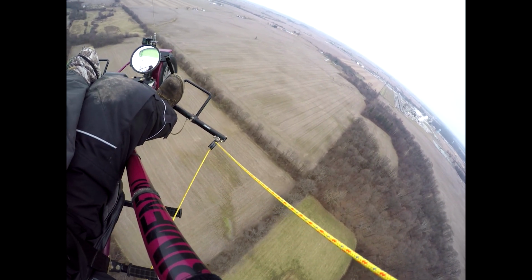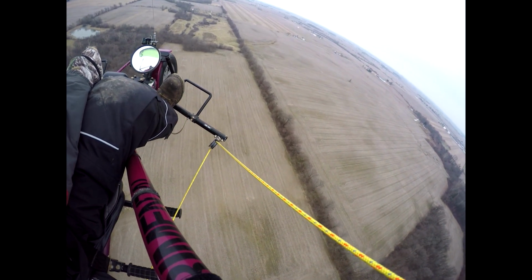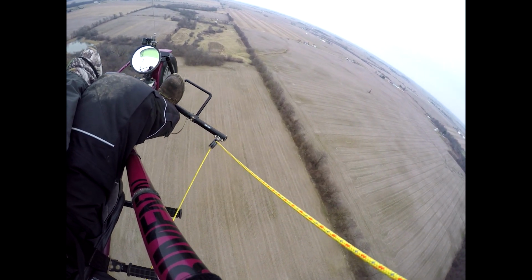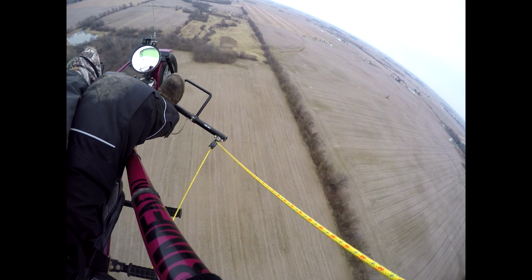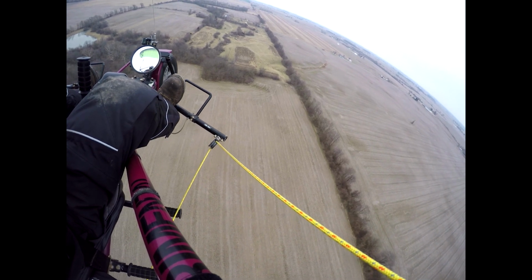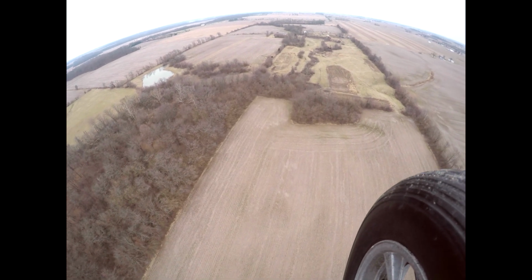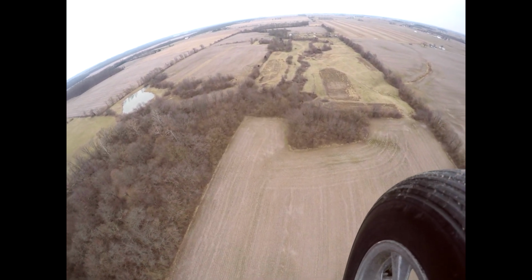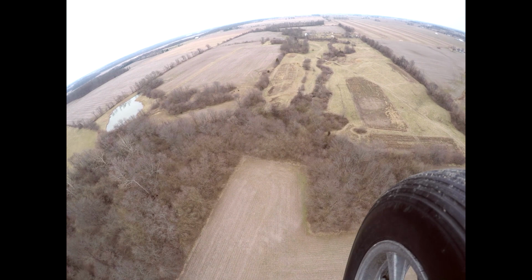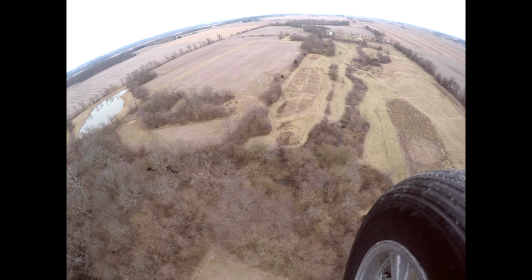Somebody's got a nice little bike course up here or something. Fly over, check out the trains. That's pretty wild. I have to remember that place. I can come up there and probably land if I get a north-south. This is a neat place.